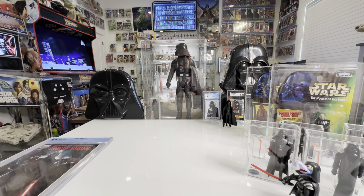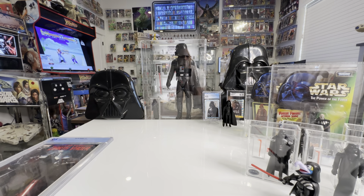So I opened it up and I am using it to store all of my extra accessories. I had them in baggies, but now I've got them all organized inside of there, so I can find all those Rebel blasters and the Imperial blasters and sabers and all that stuff to match them up with collections that I get and I put up for sale.